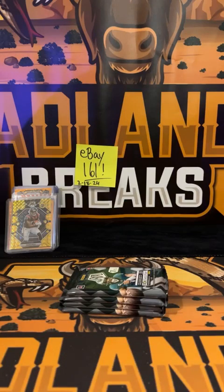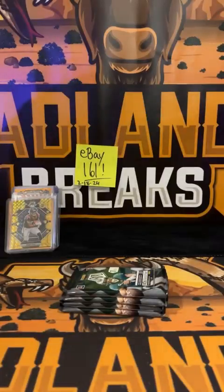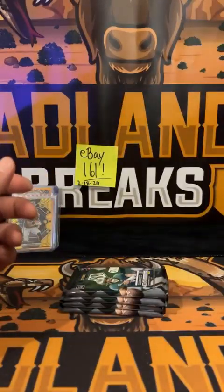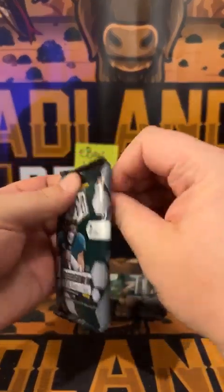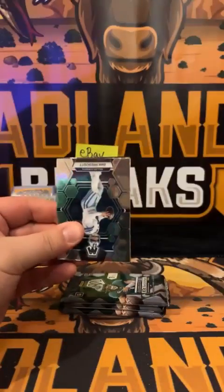All right, let's pick it up. Let's speed up. We got that Tank Dell back there. Can we get some more? Let's get some more action there. Pack number three. Let's get it, fellas. If I haven't hit for you yet, let's hit for you right now.